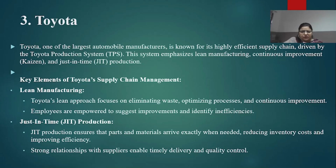Strong relationships with suppliers enable timely delivery and quality control. Here, the relationship between suppliers and customers, or we can say the producers, is a very strong relationship that will help to maintain timely delivery and quality control.